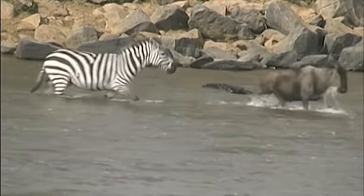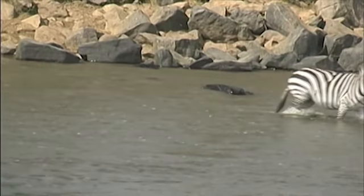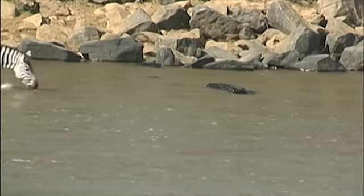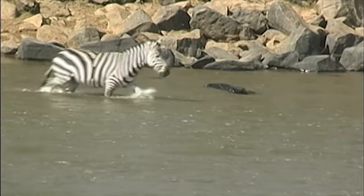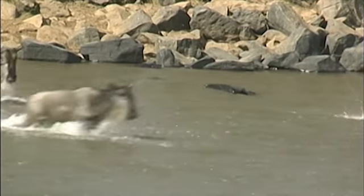This is a zebra stallion. His harem is still back on the other bank. I don't know why they hesitated to follow. A few of them came with him, but most of them waited.